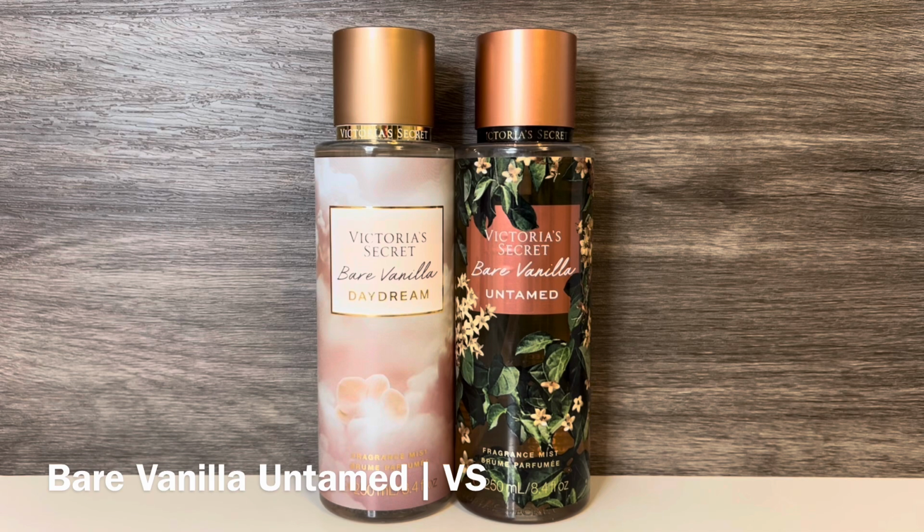Next is Bare Vanilla Untamed, which has notes of vanilla elixir and apple blossom. And this is a vanilla floral with a smoky, woody feel. The vanilla is dark and syrupy sweet, and it has a touch of powderiness as well. These have a similar combination of vanilla and woods, but Untamed is more syrupy sweet and has a stronger fruity floral, while Daydream is softer and creamier. The vanillas have a very similar feel though, and I think that these are both really nice.